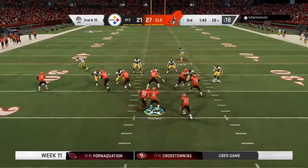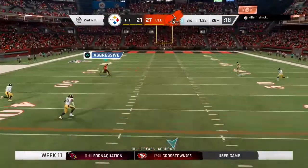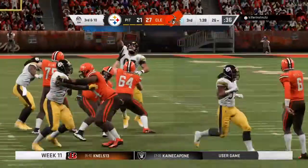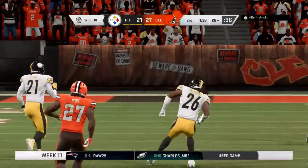Not easily done. Looking to throw on 2nd down. Mayfield. He'll let it go deep for Beckham. And that will be incomplete. Tried to dial up the long one way out there, but it'll be 3rd down. And now offensively it's 3rd and 10.